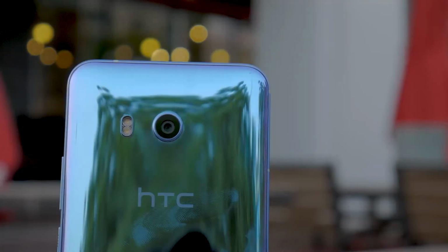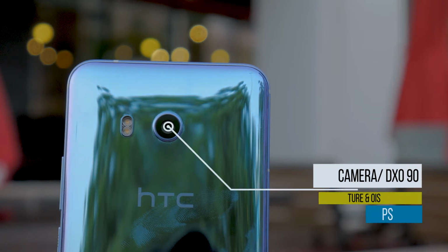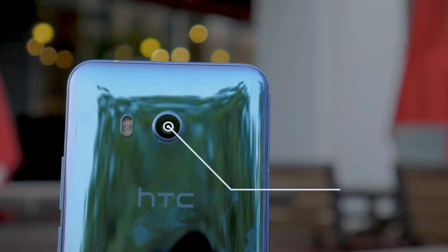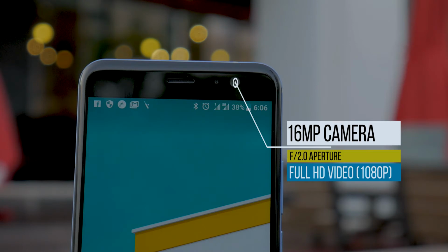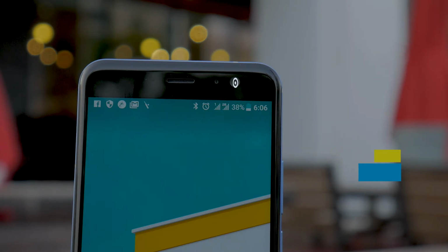Now before we go any further, let's get some technical specs out of the way. On one hand, the U11 sports a primary camera of 12 megapixels with an f1.7 aperture. The unit comes with optical image stabilization and the ability to take 4K video at 30 fps. The front selfie camera is capable of 16 megapixel photos and up to 1080p or Full HD video.